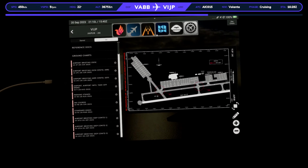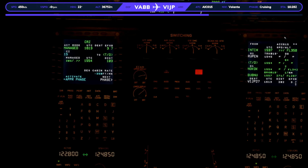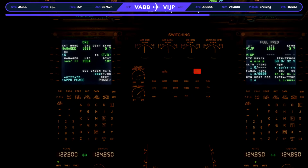Let's quickly calculate our stop margins. Jaipur is dry. Apply METAR. Landing weight. We have a 3.7 and 59, 50, 61, 62.5.